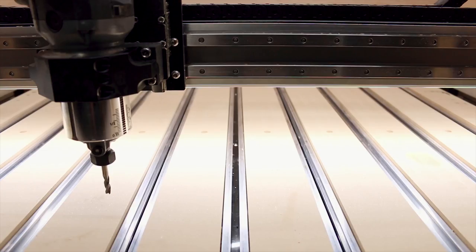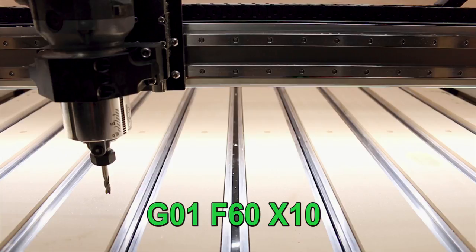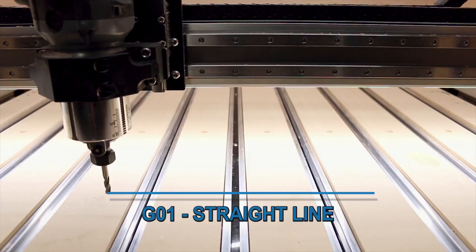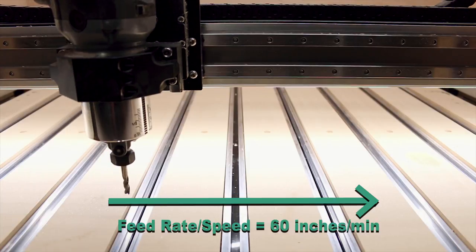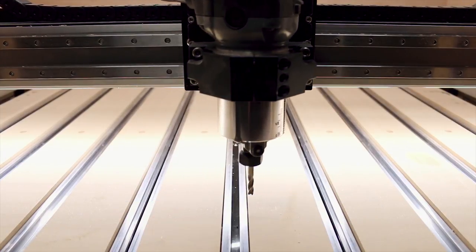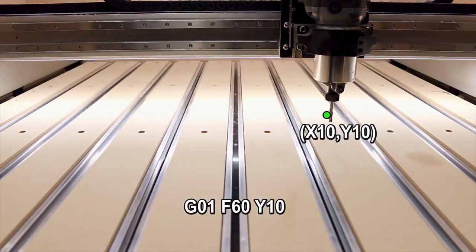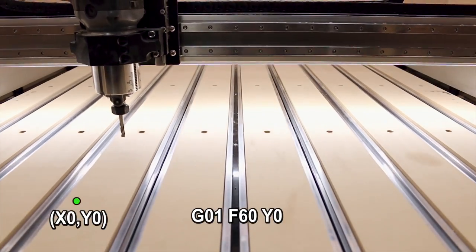For example, if the machine believes the center point of the cutter has the current position x0, y0, then telling the machine g01, f60, x10 is telling the machine to move in a straight line, g01, at a feed rate or speed of 60 inches per minute, f60, 10 inches to the right, x10. By stringing these lines together, you can tell the machine where to go and how to get there.